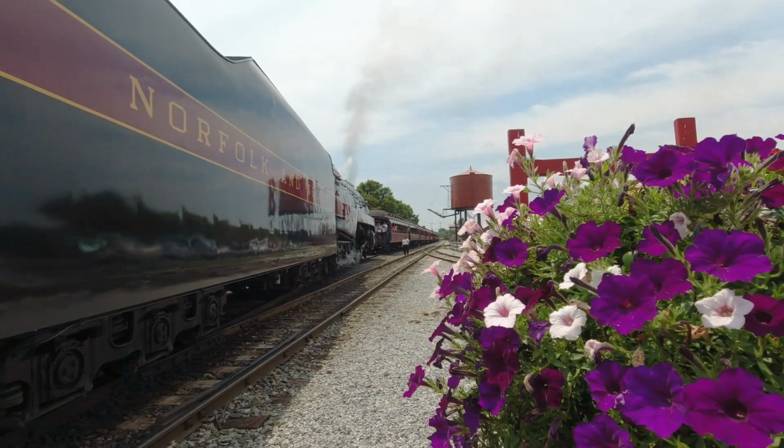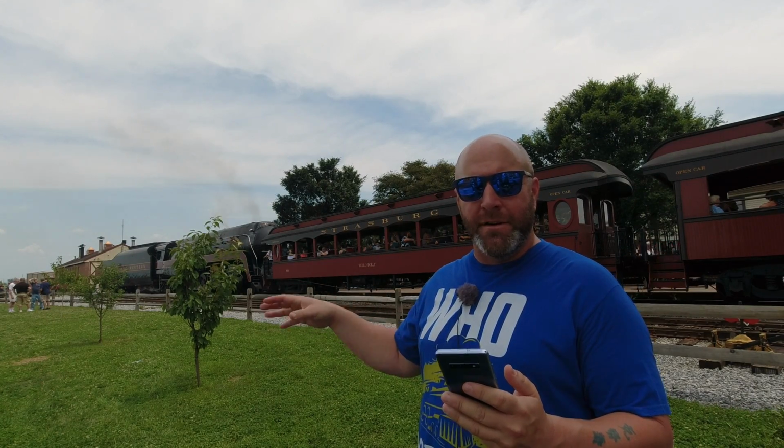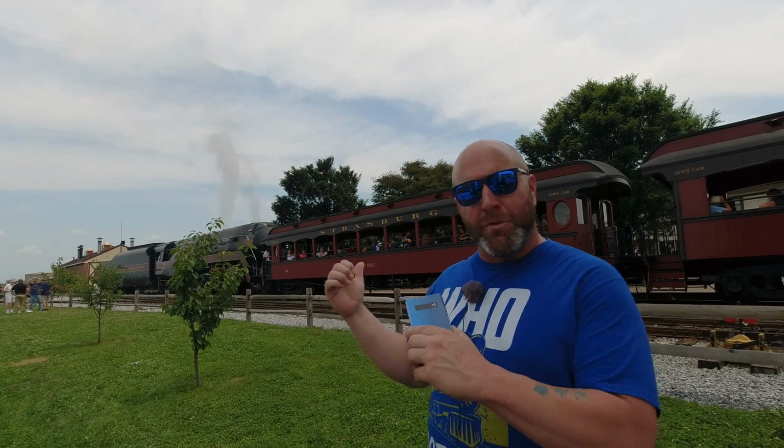It was originally retired back in 1959, and it's undergone restoration and put back into service, and it's operating to this day from May up until October here in Strasburg, Pennsylvania. So that was just a little bit about that incredible steam locomotive. Now let's see more of it in action.